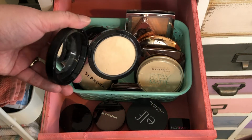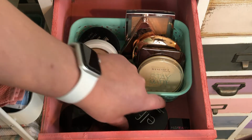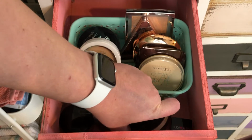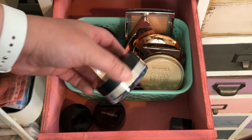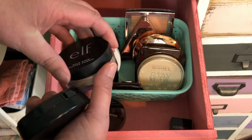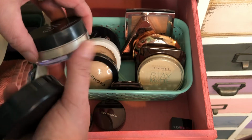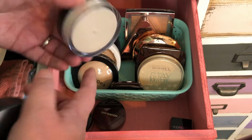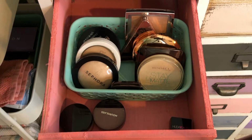I haven't pulled this in a while, so I'm going to bring this one in. And I think for loose powder, I'm going to pull in my new shade of the e.l.f. Halo Glow powder. I don't think I've used this since I got the correct shade. I used to have light pink. Oh yeah, I have used it. I used to have this shade light pink, but now I just have the shade light, which is better for my skin tone. So I'm going to pull those two in. I like to try and pull a pressed and a loose every month. That way everybody's getting a little love.